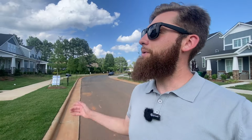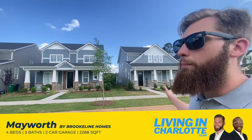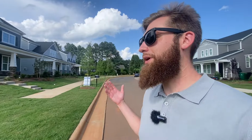So we're gonna be touring the Mayworth over here, just shy of 2,300 square feet, 4 beds, 3 full baths, 2-car garage, and you can see it's all backload, so it's just very, very cute. Look at that. Couldn't you just picture calling this home? Having all your front lawns, this is the white picket fence dream, except I don't think you're allowed to have a white picket fence here. I don't know exactly on that one, but if it's important to you, let me know and we can figure that out. So anyways, like I said, we're gonna tour that one in a second.